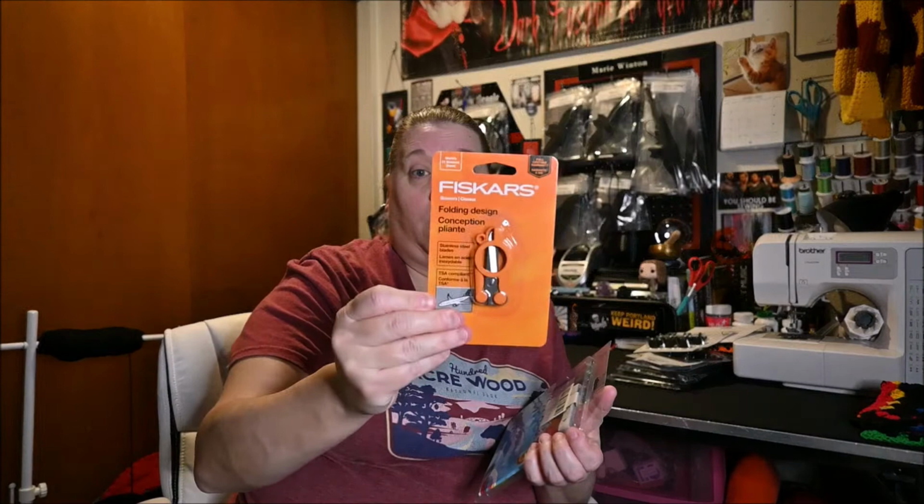Anyway, enough of that. This is stuff I got on Amazon, so I got another pair of those craft scissors. I liked having a spare. These are TSA compliant, so I can take them on an airplane. They were less than $5 on Amazon. They fold up all tiny.